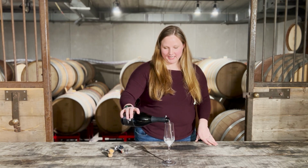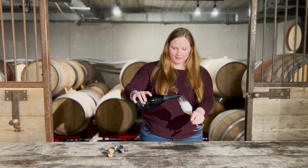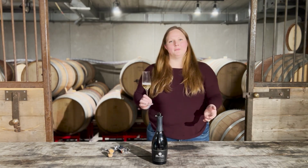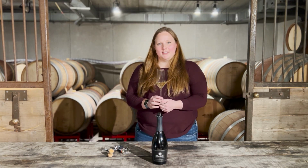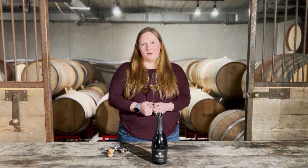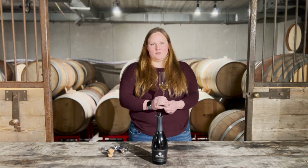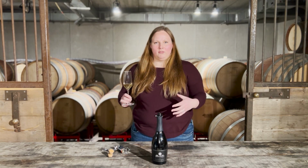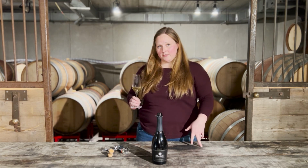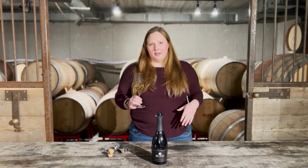This is our 2019 Blanc de Noir. Blanc de Noir is a term that basically means that it's white made from red. So what we've done for this wine is it's made from 100% Pinot Noir grapes. We do actually harvest the Pinot grapes much earlier than we would for a typical red wine harvest. And we do that because we want to harvest the grapes when they still have lots and lots of natural acidity.